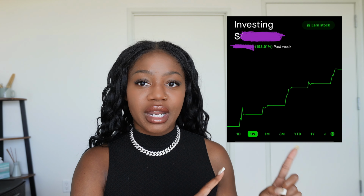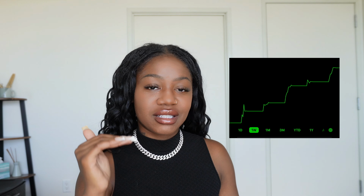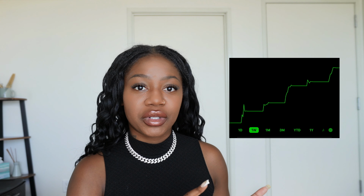So if you want results like this, this is the last week that I just had on Robinhood, where I was able to get over 150% return on my total account size. And you can see that there is a stair-step type of design to my growth. And that is the way to success, stair-stepping your way. Your gains should look similar to this.